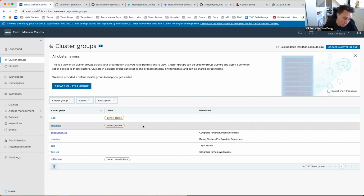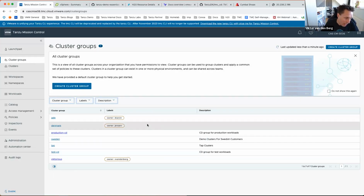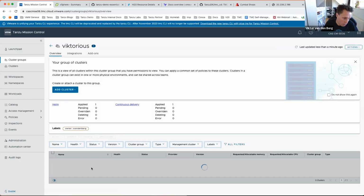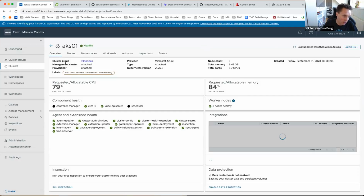This is a demo environment, so Robert and other colleagues are using this environment. When you open a cluster group, you see the clusters that are running inside of the cluster group. In this case, this is my cluster group, and it has an Azure cluster running. This allows you to access the cluster, and of course, you can get a lot of information on the Kubernetes level about this cluster: which nodes are there, which namespaces, what workloads are running, and so on.